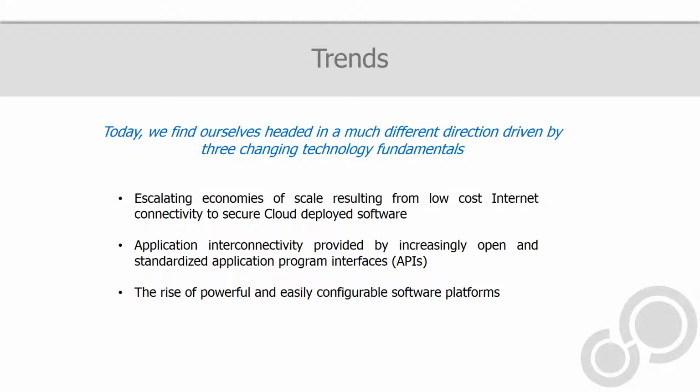The applications used to be very locked down and very unique, very much in a stovepipe. Today, we have open and standardized application program interfaces, or APIs, allowing us greater flexibility to integrate across a broad spectrum of software applications. And as I alluded to before, these software platforms today are a lot more configurable and have a lot more functionality than they had in the past.